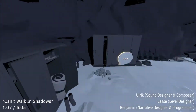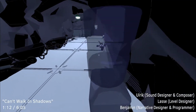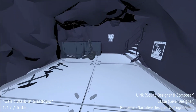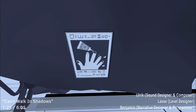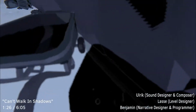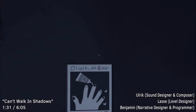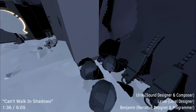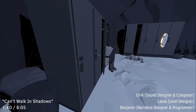And Can't Walk in Shadows is a level that's designed towards, this is the first time you can actually die in the game. And of course it was important for us to make sure that at least there was a chance that the player could die, so they could experience the shadows firsthand. It is built towards both the more skilled players who kind of understand the mechanic up front, so they can react to what is going to happen.